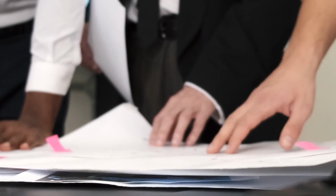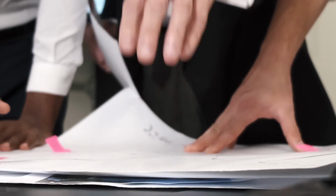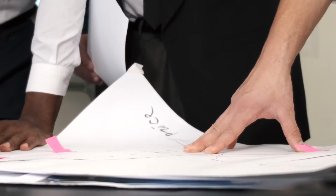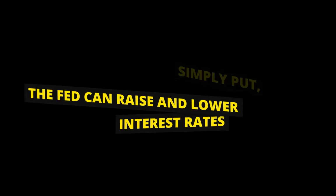The second tool in the Fed's tool belt is to control the discount rate, or the interest rate at which banks borrow directly from the central bank, as well as the federal funds rate, which is the rate at which banks lend to each other overnight in order to maintain reserves. Simply put, the Fed can raise and lower interest rates.